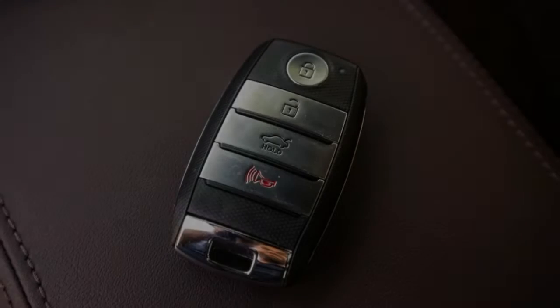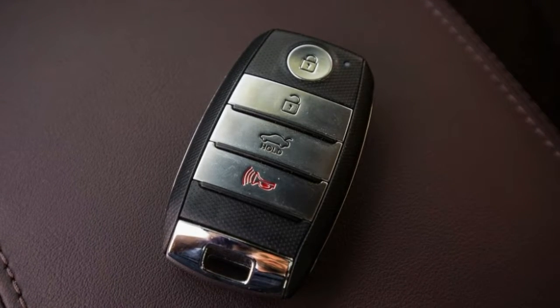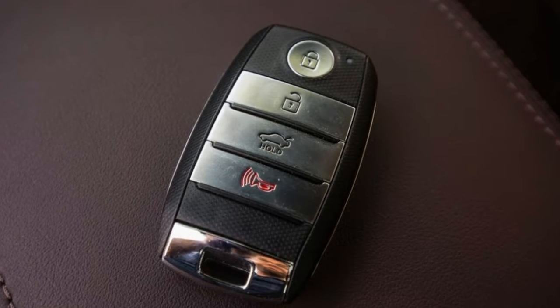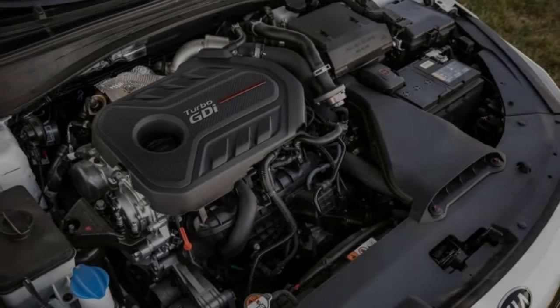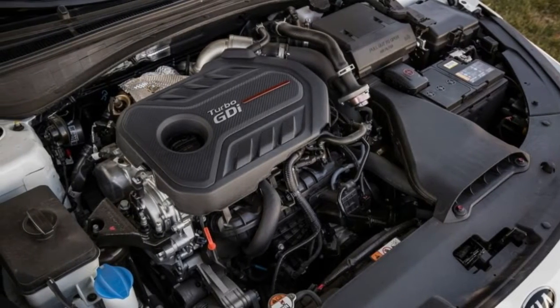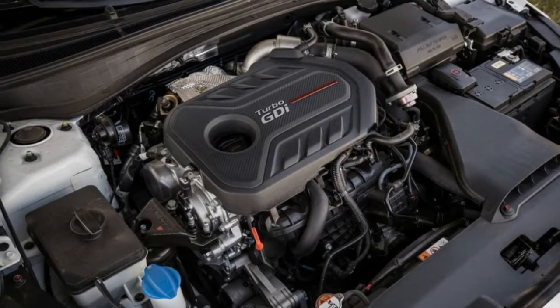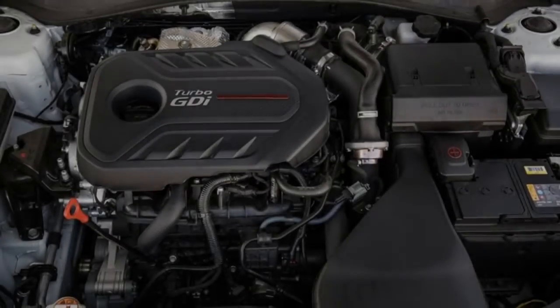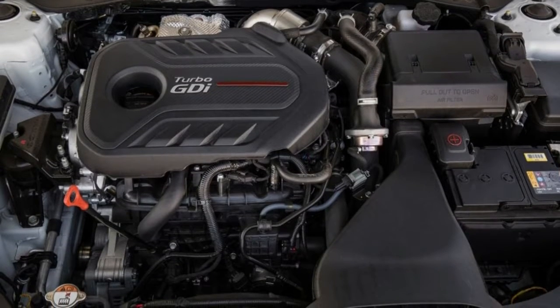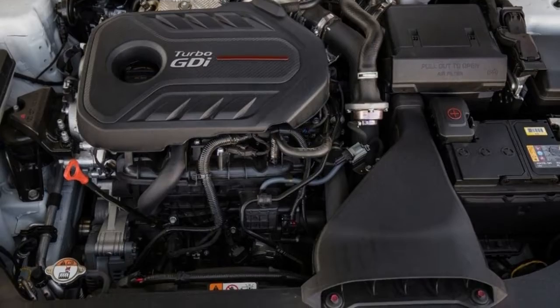Kia sends the Optima into 2018 with minor updates, and several previously optional active safety features are now standard. A 7.0-inch touchscreen with Apple CarPlay and Android Auto also replaces the old 5.0-inch unit, which lacks smartphone integration. The rest of the lineup has reshuffled standard features. The SXL model has been discontinued. Its top-of-the-line features are now offered as a limited package on SX trims.